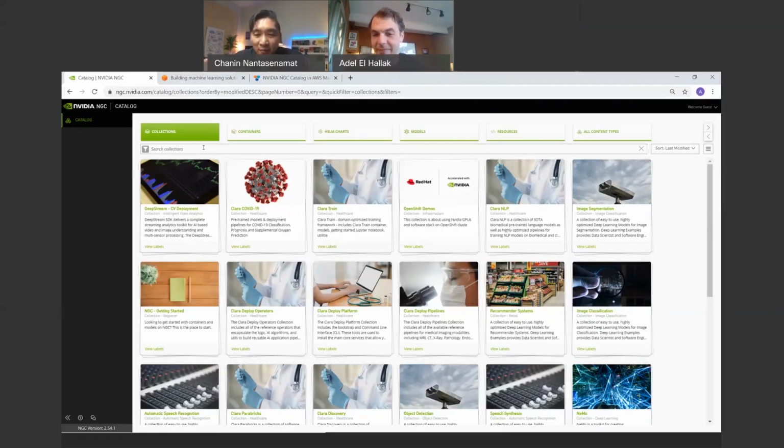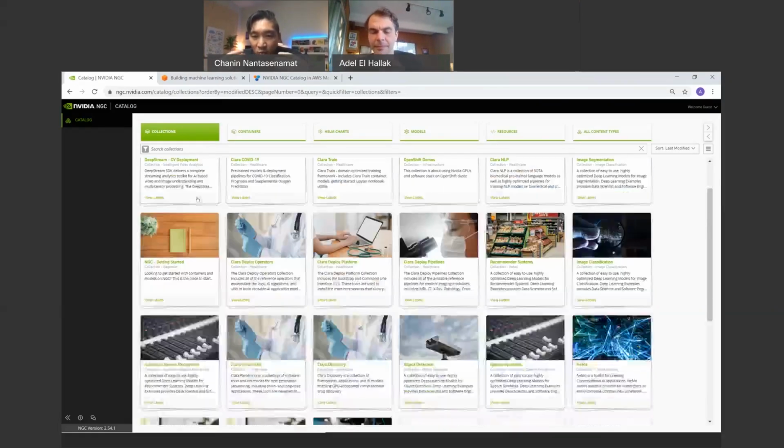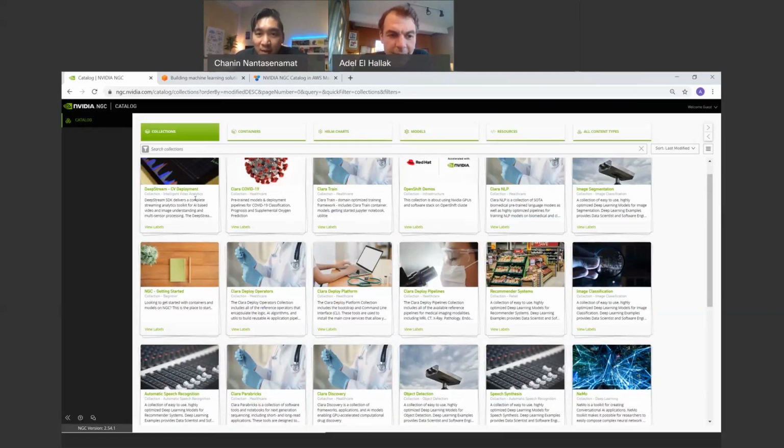And I was wondering, for example, if someone wanting to dive into the NGC, is there a tutorial, like what you have provided, but more in depth, maybe a step-by-step, in order to implement or deploy a certain model?